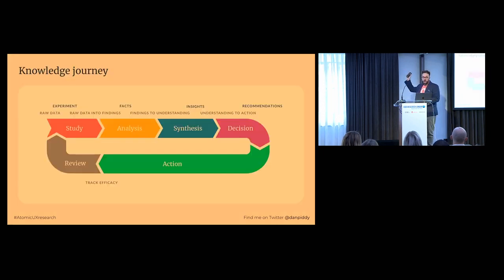So we want to take the raw data, turn that into findings, and then synthesize that into understanding so we can make better decisions. Those decisions are actioned, and then we need to review and test and see if they worked, and this starts the loop again.